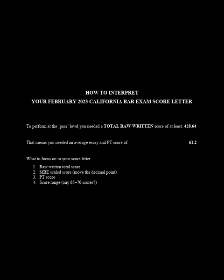Next, look at your MBE scaled score, and that will be four digits. So that should be 1390 or higher in order to be at the passing level of performance on that multiple choice part of the bar. If you were above it, that's great. If you were below 1390, what does that mean? How many items short were you?